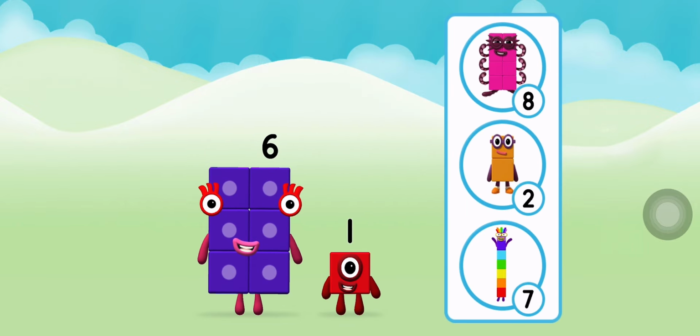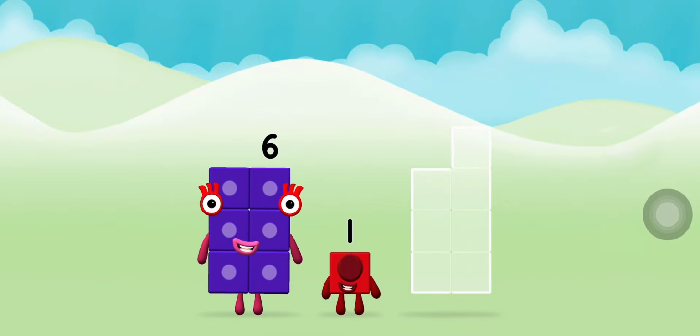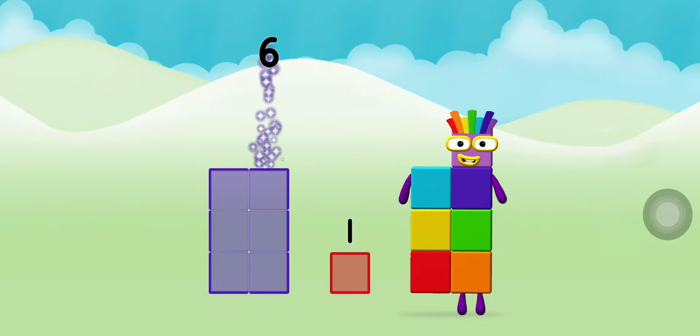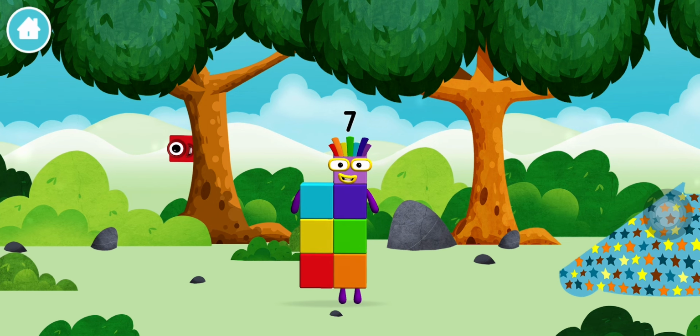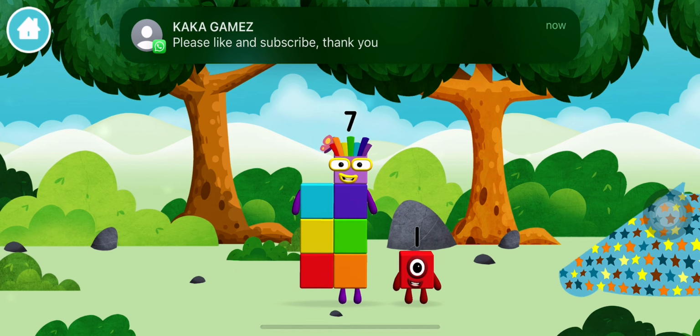What number block will you make when you add these two number blocks together? Well done! You were right! Add the number blocks together. 6. 1. 6 plus 1 equals 7! Amazing! You made a new number block. You found another number block.